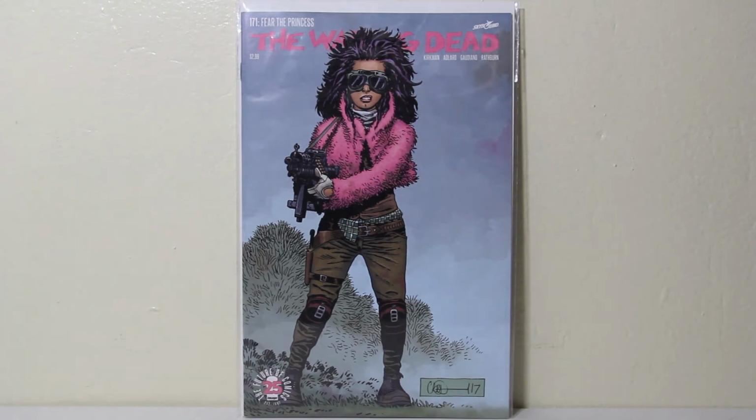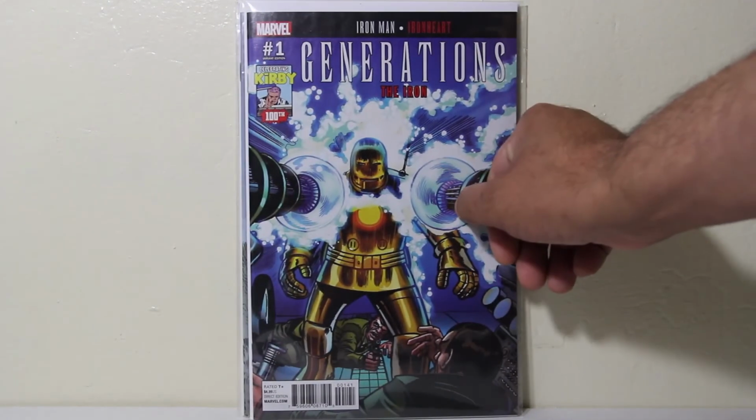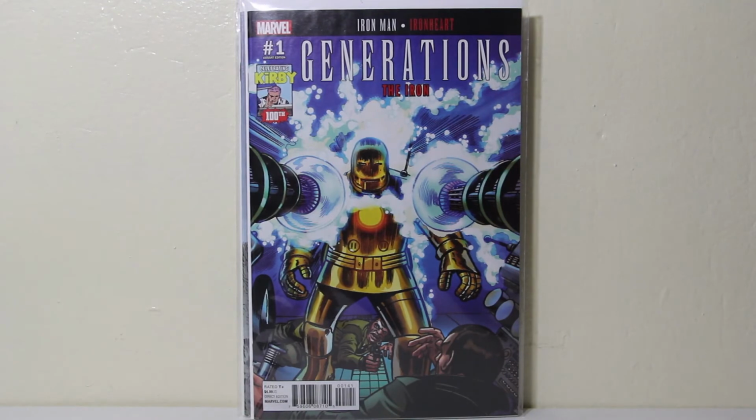And I also picked up from Marvel Generations The Iron Man number 1, celebrating King Jack Kirby's 100th birthday. Showing Kirby's classic Iron Man. Okay.